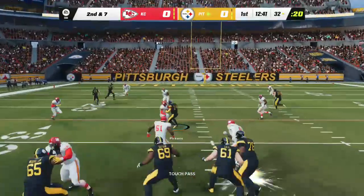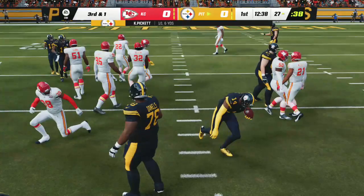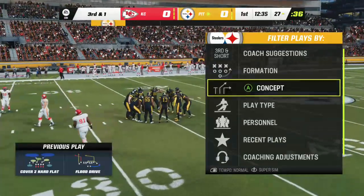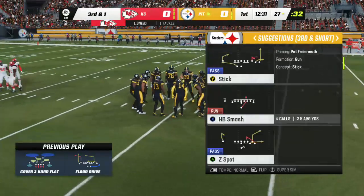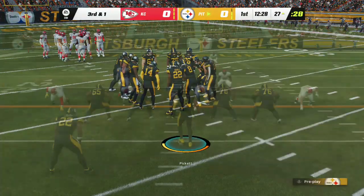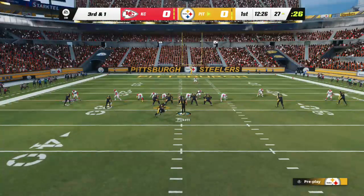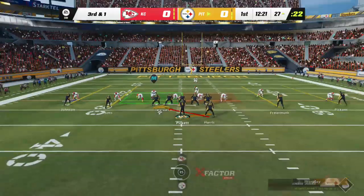Pickett will look to throw it here. He finds Pickens over the middle. And he'll be brought down at the 27. And I think this is a route we'll see more of as this game goes on, because with his speed, they want to get him the ball in space on drag routes just like this. They want him to get the ball and run after the catch. Good job there, though, holding him for a short gain.